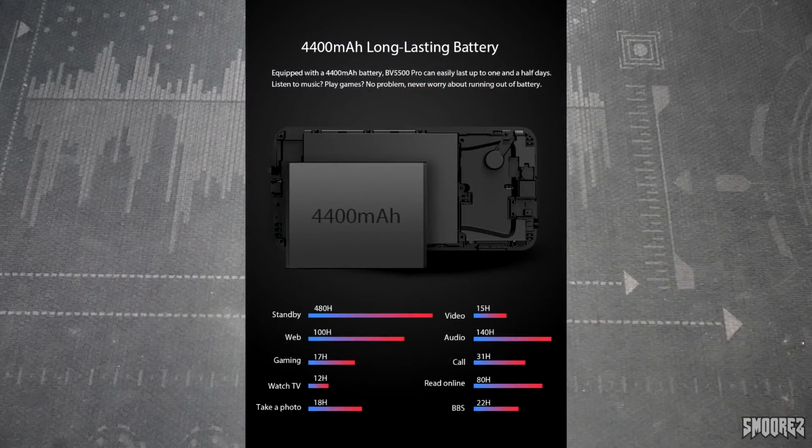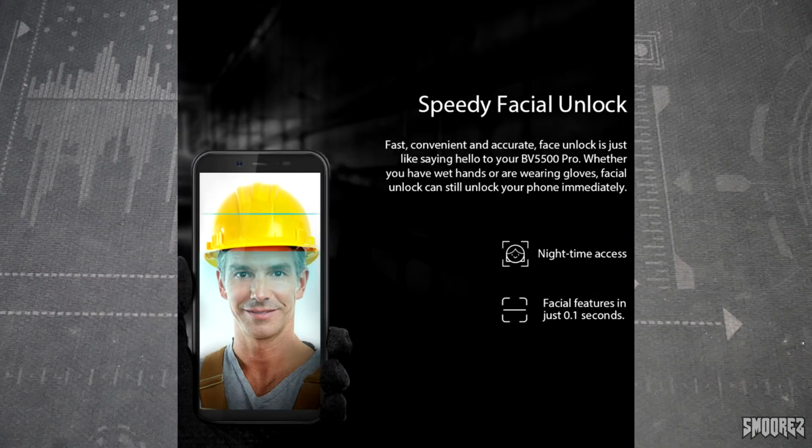We've got the 4400 mAh battery here, which says it has a standby of 480 hours. Now, I have tested that, and unfortunately, it's not quite close to that. Just take note that this item was sold to me as maybe being faulty. I'll get into that a little bit later on. It's got a speedy facial unlock, fast, convenient, and accurate. We will test that as well.